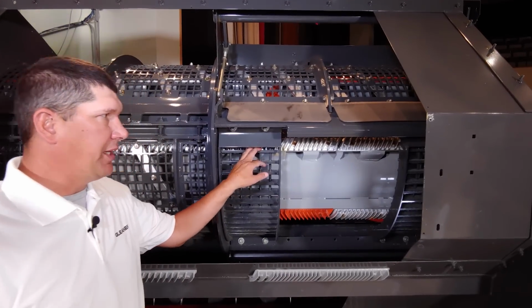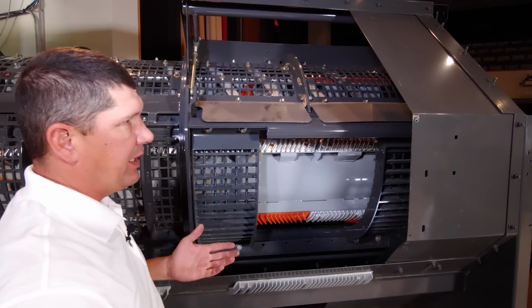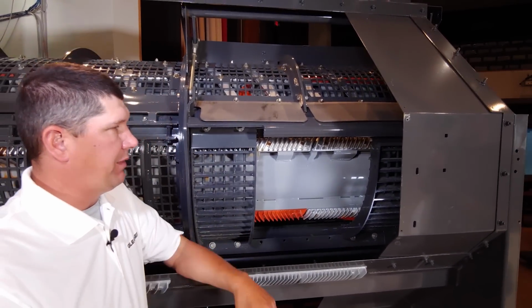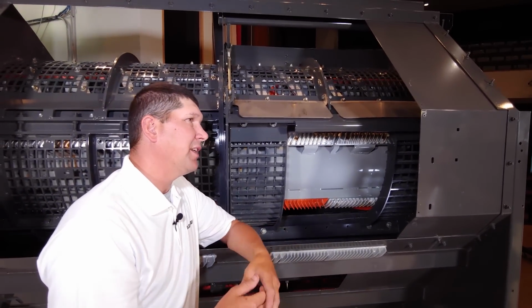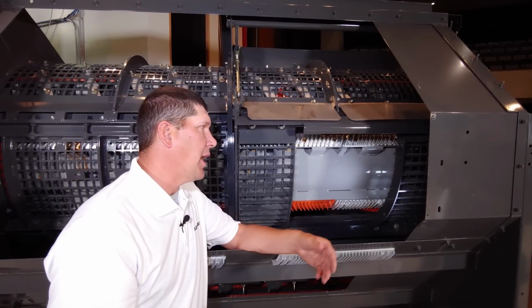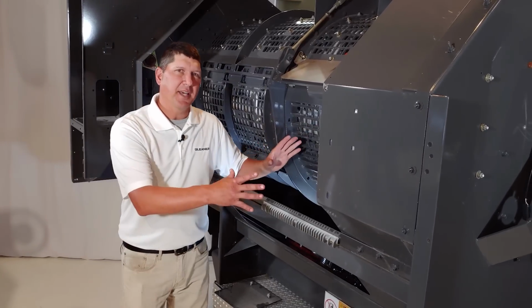The op manual will tell you you can put a gauge up in here and check your concave level. I'm going to tell you that's really hard to do. If you were to do it, I'd do it the way I'm telling you. It's a lot easier. It does take a little more time, but it's peace of mind that your concave is level. So this is the threshing side of the processor.